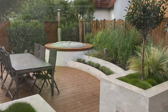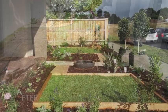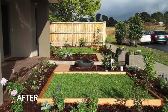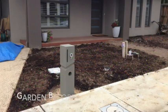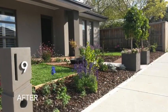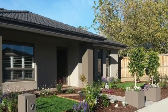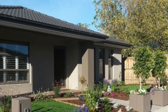Now we leave Germany and head off over to Australia for Anne's garden. And they had a very boring front garden. As you can see, they've transformed it with a very beautiful and simple design that has just really brought a very dull space to life. So design doesn't need to be complicated to look good. In fact, the simpler you keep design, the better usually.